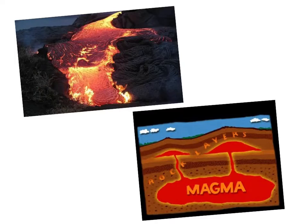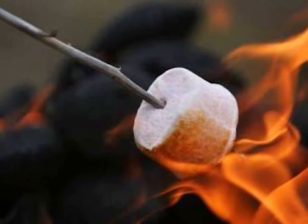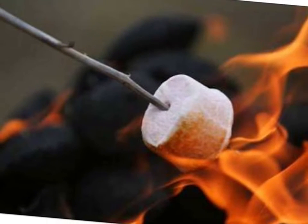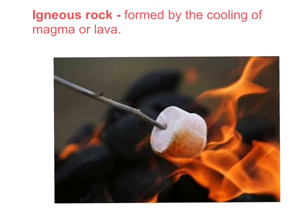As I said before, I got to melt some marshmallows on some hot rocks on the way up to the top of the volcano. What type of rocks do you reckon I would have been melting these on? They would have been igneous rocks, because igneous rocks are the ones that are formed by the cooling of magma or lava. In this case, I would have been melting the marshmallows on cooling lava that is developing into igneous rock.